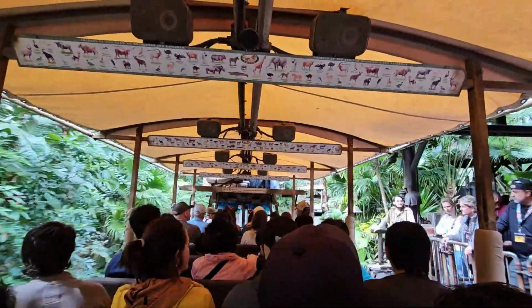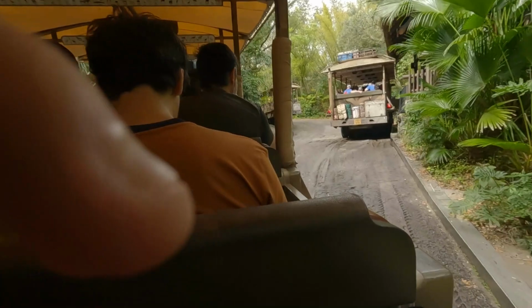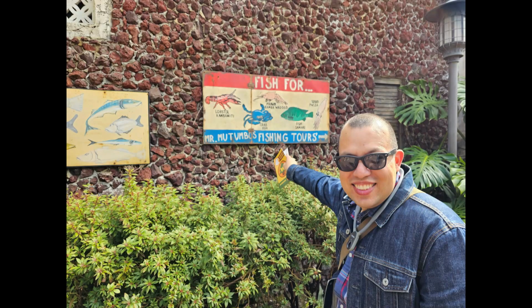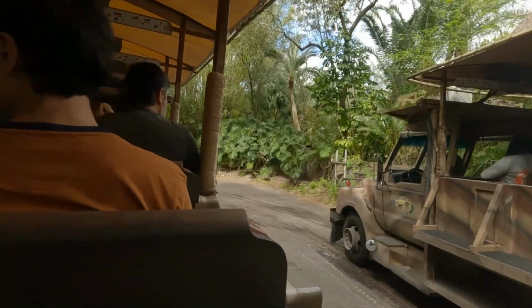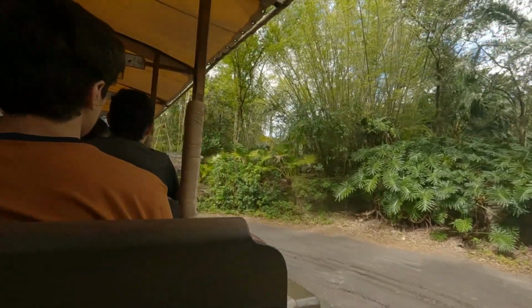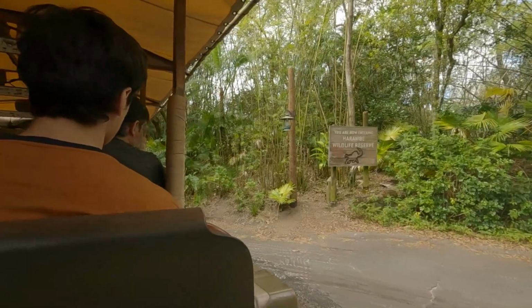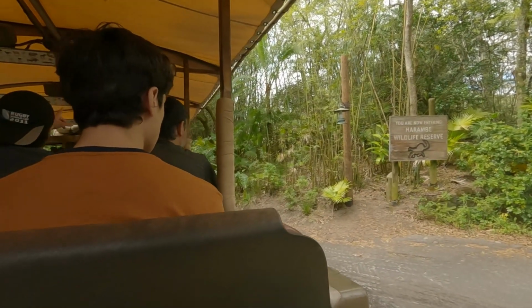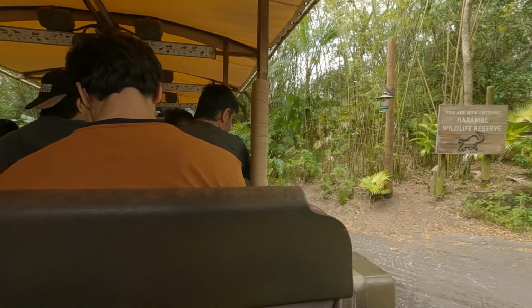Jambo everyone, and welcome aboard Kilimanjaro Safaris today. My name is Haley, and I'm going to be your safari guide as we make our way into the Harambe Wildlife Reserve. Now, before we get started, I do have a few very important safety reminders first. Number one is to remain fully and completely seated at all times, even while the truck is not in motion. And number two, please keep all of those hands, arms, feet, and legs inside the truck at all times as well.